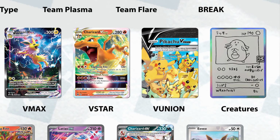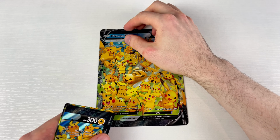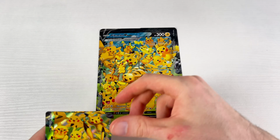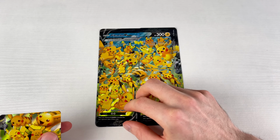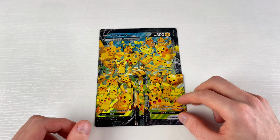And of course, VUNION was a new gimmick where 4 cards could be combined to form one large card. Think of Exodia from Yu-Gi-Oh! However, Exodia was powerful and VUNION cards stunk pretty bad. In fact, they only made a few and then they disappeared.